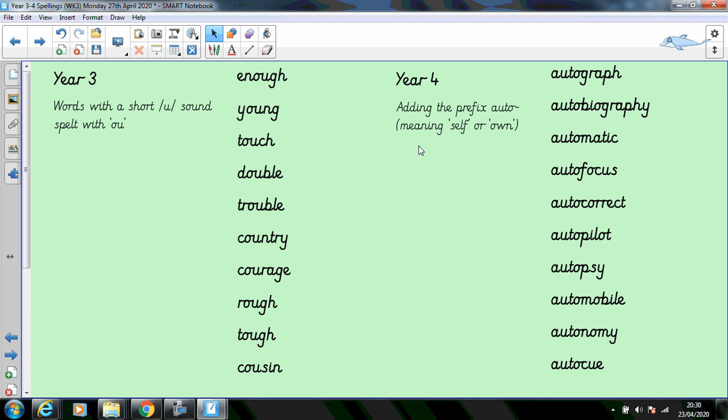Year 4 are adding the prefix auto, meaning self or own: autobiography, autograph, automatic, autofocus, autocorrect, autopilot, autopsy, automobile, autonomy, and autocue. If you're unfamiliar with any of those words, you can have a chat with somebody at home, look in a dictionary, or even look on dictionary.com.